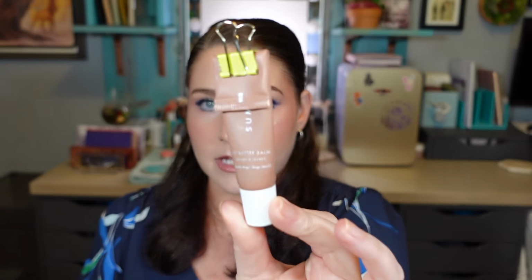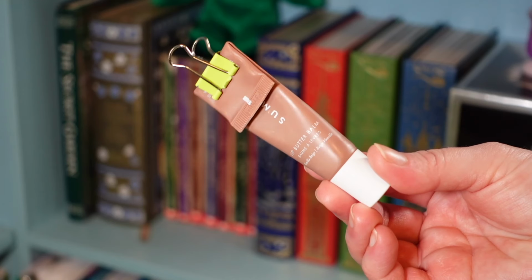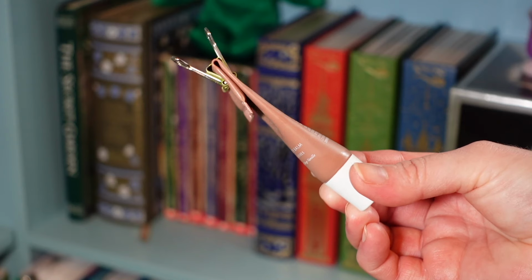Few more lip products. I do have my Summer Fridays lip balm, and I did get all the air out of there and I put a clip on there. So we are definitely going to be able to use this up. I do really like this formula. It feels very nourishing. I'm reaching for this to reapply throughout the day, and this is a beautiful formula as I wipe dog hair off of it. But we should not have any issue with this.